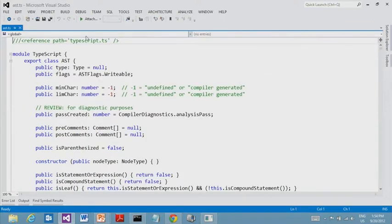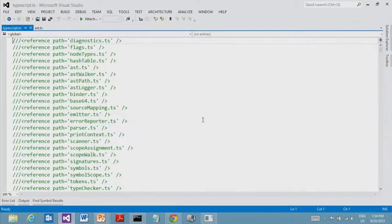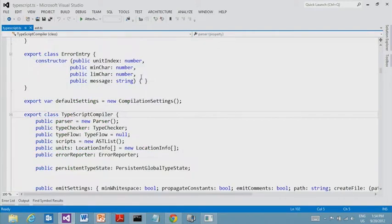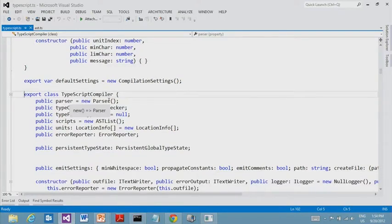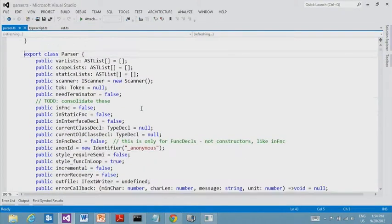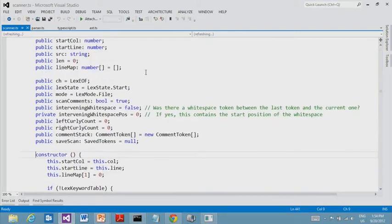So if you go up here and you note that we reference typescript.ts, and if we go open that file here, you'll see that that's the main compiler file, which in turn references all sorts of other files, and by tracing those, we automatically see the whole picture. The TypeScript compiler declares a class called TypeScript Compiler. We could try to look at that. Here you see that the compiler instantiates a parser. So we can go look at the parser. The parser in turn instantiates a scanner. This is a very nicely layered compiler.